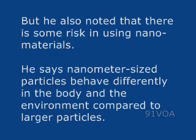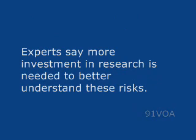But he also noted that there is some risk in using nanomaterials. He says nanometer-sized particles behave differently in the body and the environment compared to larger particles. Experts say more investment in research is needed to better understand these risks.